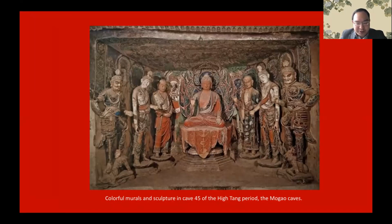Tang sculpture. But the commercial hub Dunhuang declined, along with the Silk Road, during the Mongol Yuan period, when the steppe routes became more important under the Pax Mongolica. The Mogao Caves were gradually forgotten in history.